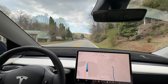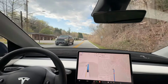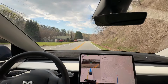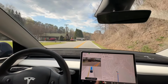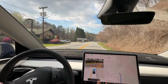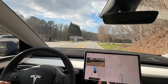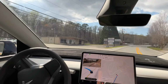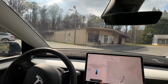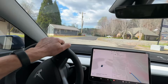The restaurant's up ahead. Let's see what it's going to do. At this stage of software, sometimes it just stops, sometimes it doesn't. I'm going to probably pull into the parking lot here. And it wants to go up just a little more. And this is where we turn. So it's going to turn right into the parking lot. I don't know if it's going to park. I don't know where it's going, but I think it's going to want to park there, but I'll park it over here.